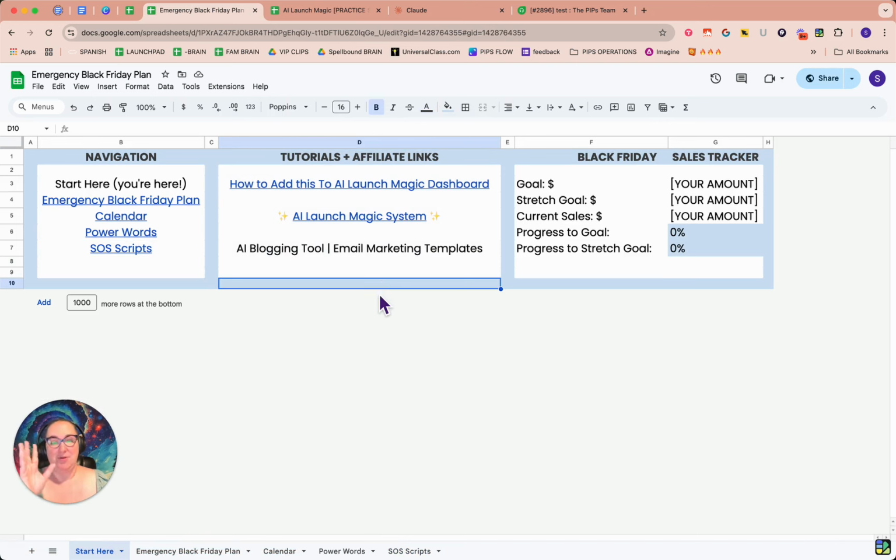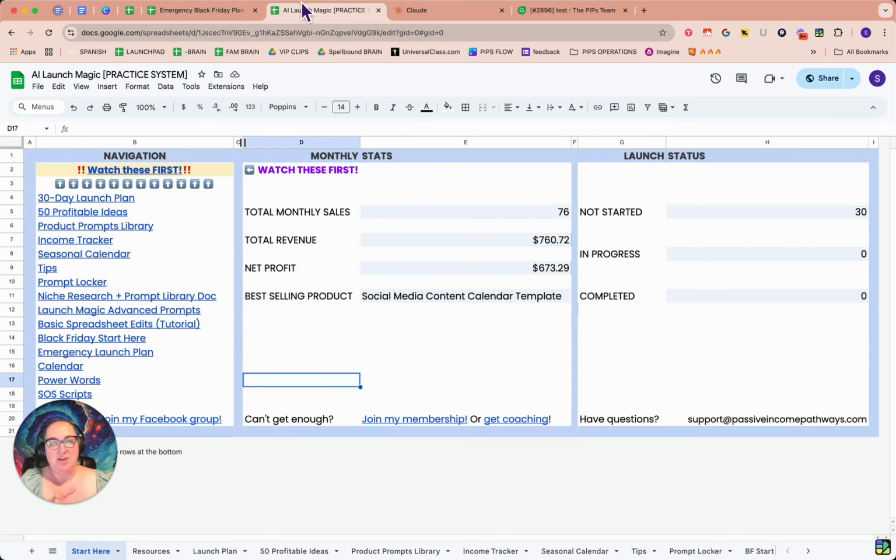Column D is for a tutorial and my affiliate links. So right here, you're going to click to watch the video on how to add this to your AI Launch Magic dashboard. And I just did this video. So if you look at the AI Launch Magic dashboard, assuming that you have it, if you don't have it, hello, go get it right now. It's awesome. But assuming that you have it, you're just going to add it to your AI Launch Magic dashboard.